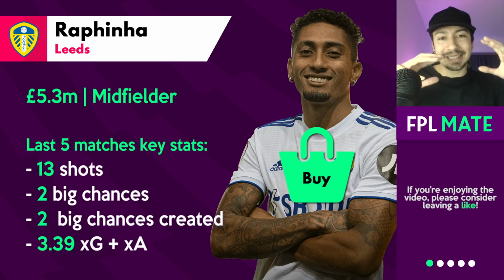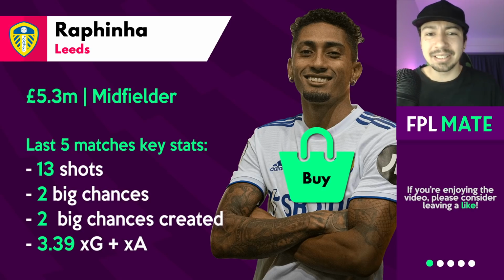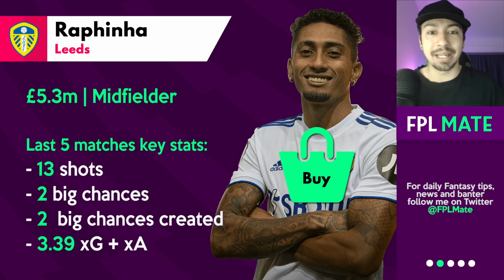You're probably going to just have him for this game week. You can maybe afford to bench him. He's 5.3 million, so he's cheap enough that you can afford to bench him if you don't fancy him the games between, and then just play him in game week 29. But when a player is in this kind of form, you've got to play him. He's on set pieces, which is a good advantage as well.